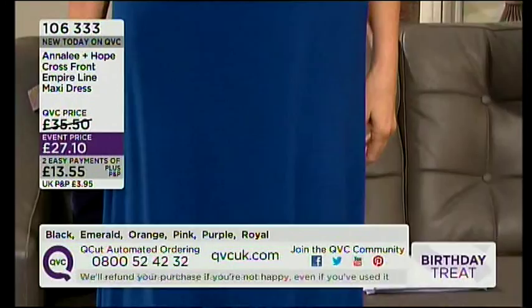Do you know, I thought these are going to be so popular at that price that I thought they might sell out. And that always happens to me. Things sell out before I get a chance. So I've actually bought it in purple already. You've gone for the purple.